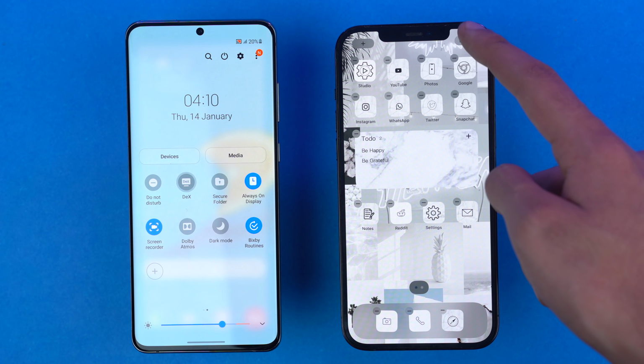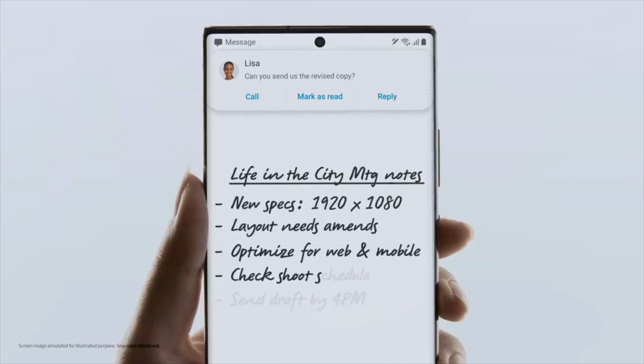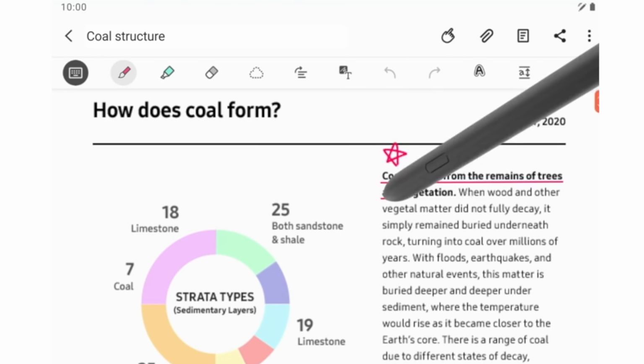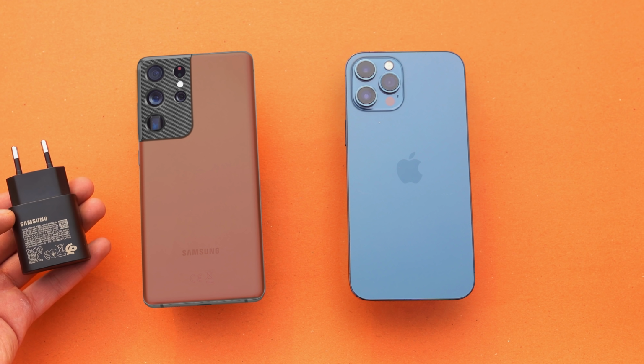Features like wireless DeX, which lets you connect your device to any smart TV over the air, are pretty impressive. Samsung is also combining the elements of the Note series with the S lineup for the first time. The S21 Ultra has full support for a stylus, which you have to buy separately, but it does give you the full perks of drawing on your phone and all those air commands, something the iPhone 12 Pro Max doesn't have. Now let's discuss camera.